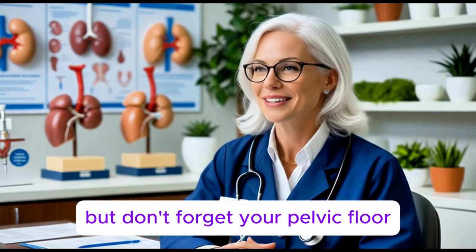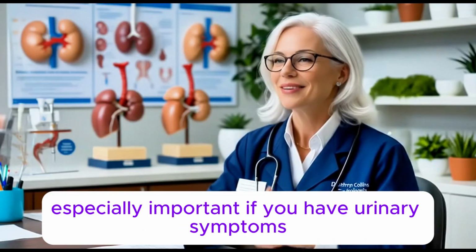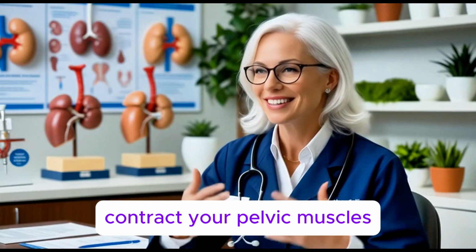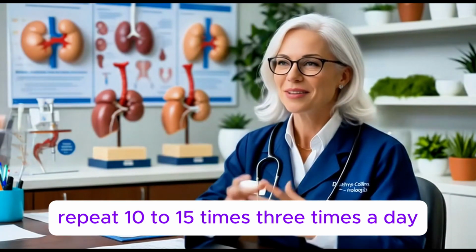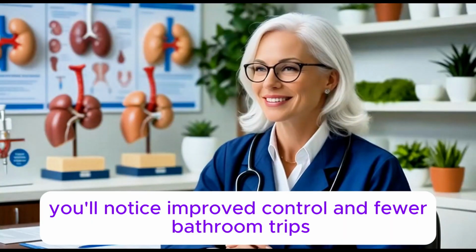But don't forget your pelvic floor. Pelvic floor muscles support the bladder and prostate, especially important if you have urinary symptoms. Try these Kegel exercises. While sitting or lying down, contract your pelvic muscles as if stopping urine midstream. Hold for 5 seconds, relax for 5 seconds. Repeat 10 to 15 times, 3 times a day. Over time, you'll notice improved control and fewer bathroom trips.